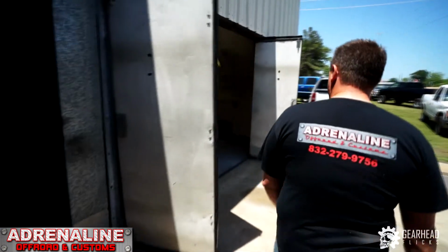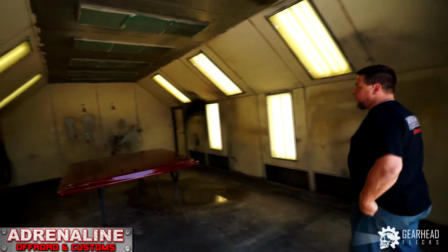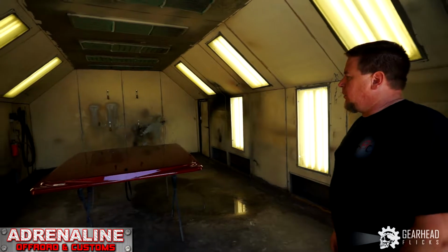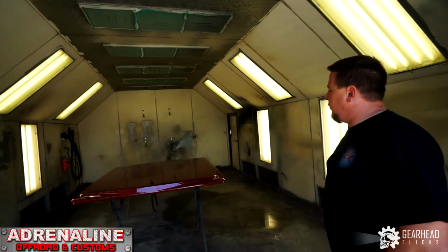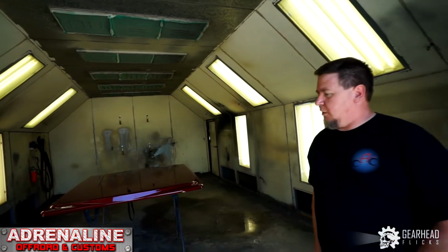Come in, I'll show you our paint booth real quick. This is where we do all of our paint work. Full downdraft booth. We just got done painting this cover and getting it cleaned up, getting ready to go on the truck here later today.